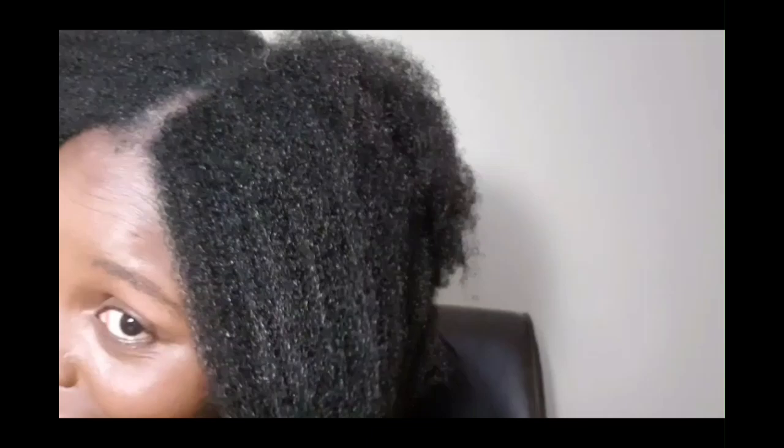So I just finished doing the protein treatment and my hair feels absolutely amazing, guys. I don't know if you can see how it looks. It looks really nice and soft and healthy. Probably I'm doing something right.